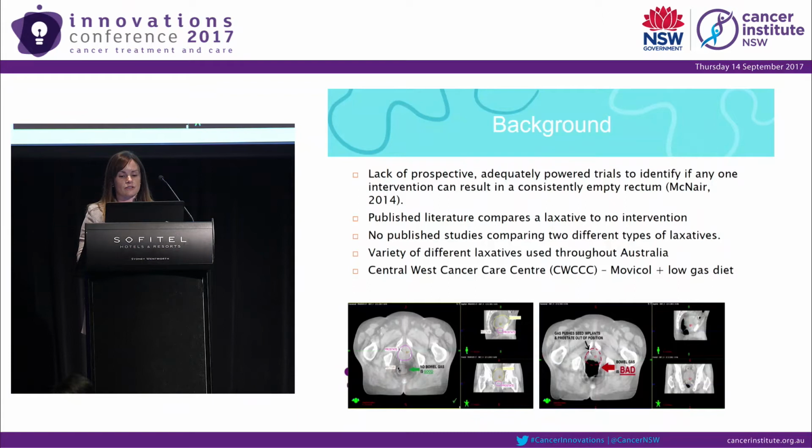If the bowel is too full of gas or matter, that affects the positioning of the prostate, which may result in a lower than desired dose of the radiation to the prostate, and then too much radiation to our healthy tissue, particularly being our rectal tissue. So in the literature, there's a lack of prospective, adequately powered trials to identify if any one intervention can result in a consistently empty rectum.